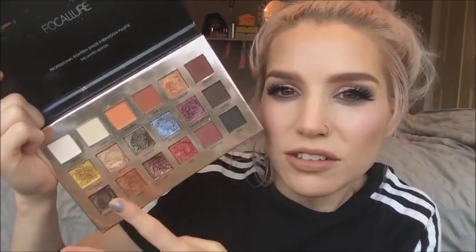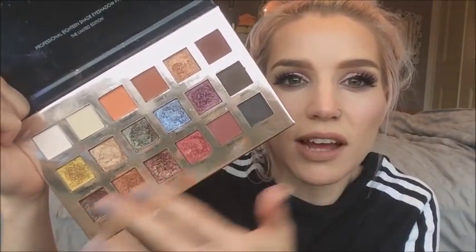It's just quite simply stunning. And whenever people ask me, Anwen, which palette would you most recommend from AliExpress or Focallure or eBay, my answer is always whichever palette you like the colours of, because at the end of the day, this is a beautiful palette, but if you don't like these jewel-like shimmers and these neutral mattes, and if you don't feel like you could really grab it and create 10 looks with it, then there's no point really.